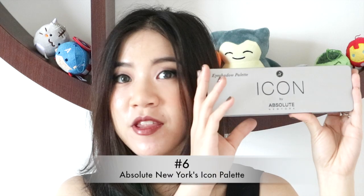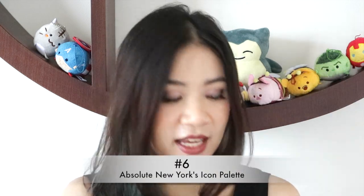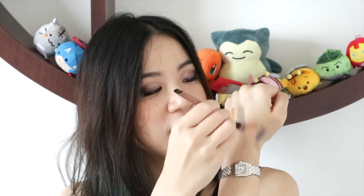I am, so yeah. Number 6, Absolute New York's Icon palette. Again, these are dupes for the Naked palette, I guess. This Absolute New York palette, I have to say I was very pleasantly surprised because even, oh, there's a brush. I should have been doing brush swatches. Anyway, even though these are, I guess, a drugstore brand, they're very pigmented and very smooth.